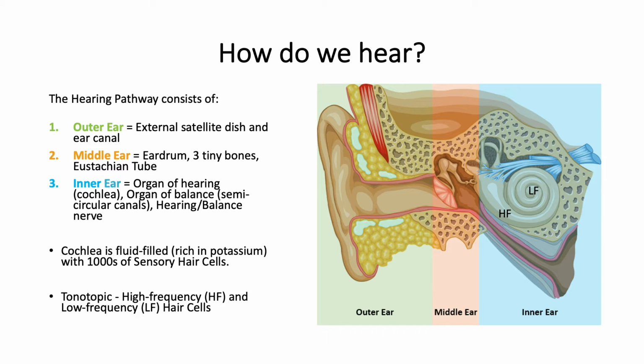The outer ear consists of the external satellite dish heads on either side, and the ear canal, what we call the external auditory meatus. We then have the middle ear, which is made up of the eardrum, also known as the tympanic membrane, and three tiny bones, collectively known as the ossicles, but individually you may be more familiar with the terms the hammer bone, the anvil bone, and the stirrup bone.